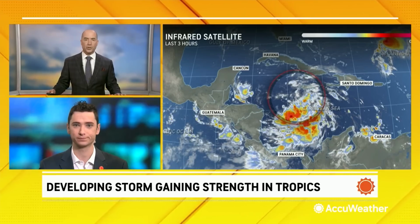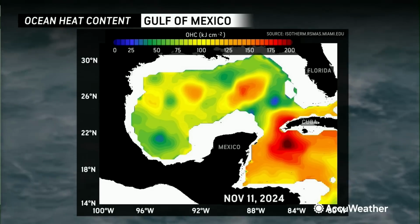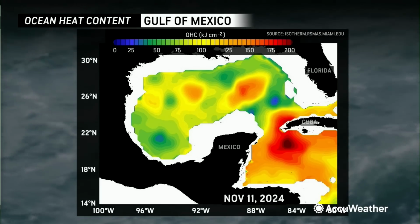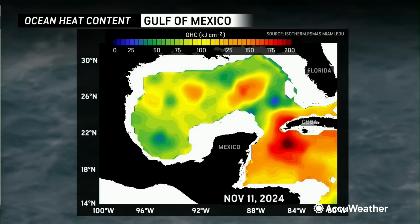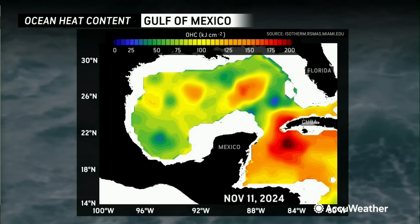All right, ideal conditions for development. I want to show you this. This is the ocean heat content, Gulf of Mexico and also the Caribbean. Ocean heat content, a little different product than just looking at the water temperatures. Yeah, it certainly is. The ocean heat content essentially is how deep into the ocean those warm waters extend. Everywhere where you see orange and red on this map is where the 80-degree temperature line extends 300 to even 400 feet down below the surface of the ocean. And the Western Caribbean has the highest ocean heat content of the entire Atlantic basin. And that's exactly where we expect this tropical storm and eventual hurricane to develop.